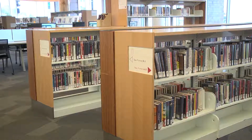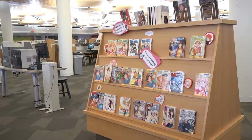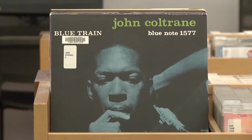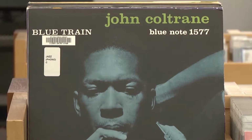Other things that we've done that we're really excited about, we've lowered the shelves so you can see across the library, but we have refreshed our collection of materials so people can find things that they're especially interested in. One thing that we're particularly excited about is that we're now lending vinyl LPs. So if you're into records, come and check it out at Rondo Library.